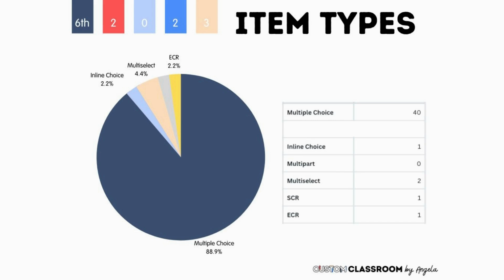Looking at 6th grade here, there was no multi-part, which was surprising to me because this type of question, where there's a part A and then you have to answer part B, is a very common standardized test question, but there was not one found in 6th grade, but there were 2 multi-select.